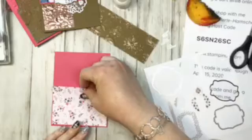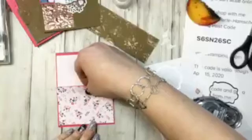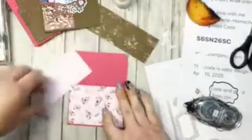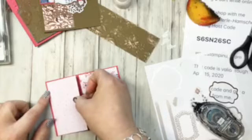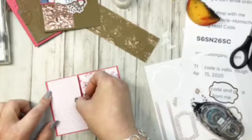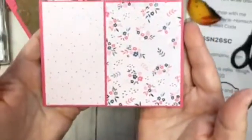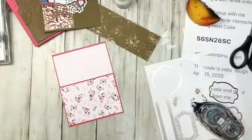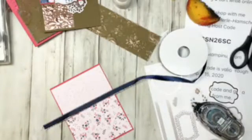How about we do like that? And then what we're going to do is, here's what we've got so far. But I'm going to pull in that Night of Navy ribbon so that you won't see that middle. How pretty is that? Love.